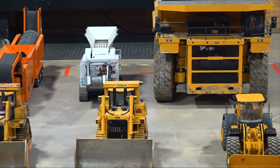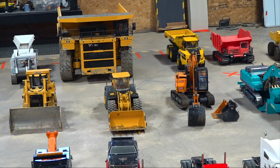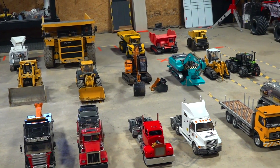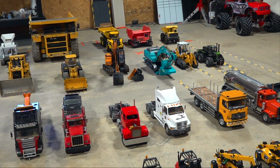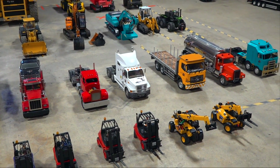All right, it's the second part of my gigantic mega RC collection. The first part, of course, being the largest part of my collection, being my trail trucks. I featured that in the last and first episode of my collection video.